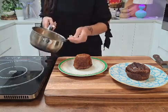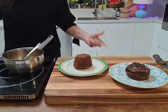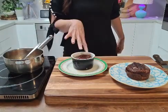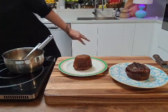It doesn't need much, but you only have to grease it if you plan to turn them out. If you're just going to keep them in and serve this, why not just do this if you wanted to and serve that with your sauce on top? But if you want to turn them out, you're definitely better off if you grease your little ramekins as well.